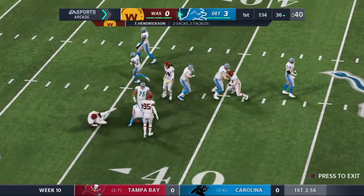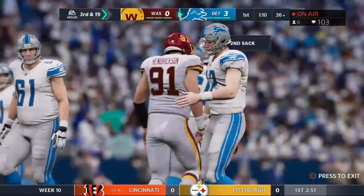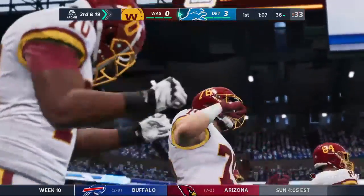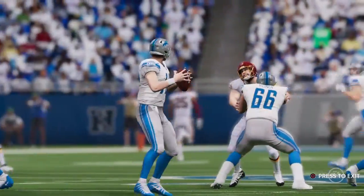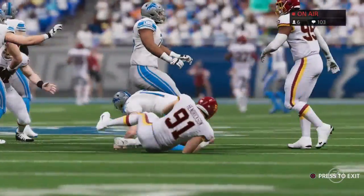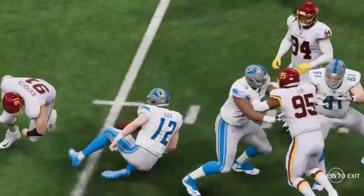But he cannot avoid the pressure as the Washington pass rush gets home. Trey Hendrickson able to get in there for his 2nd sack of the afternoon. And that is the 3rd sack this offensive line has allowed this first quarter. Man, that puts him on pace, let me do the rudimentary math here, to be sacked 12 times in a game. I know he's not going to go for that. I wonder if it's going to reshape what they decide to do on offense in terms of play calling.